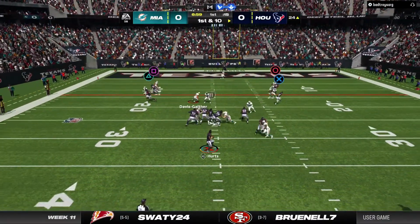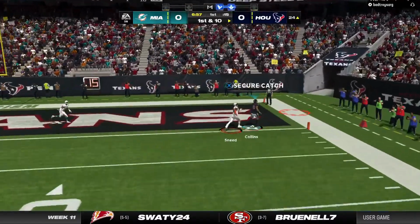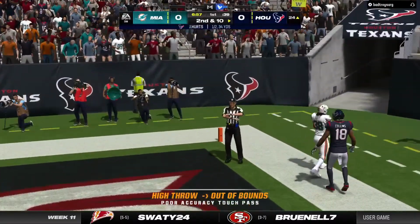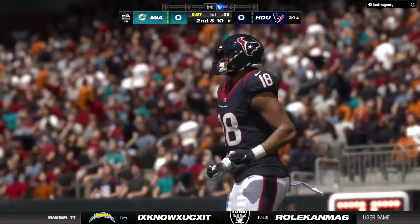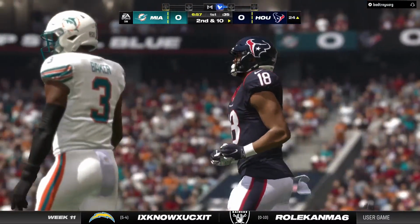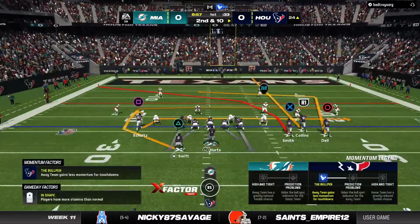They'll throw on first down with Hurts. And he overshot him there. It's out of bounds, incomplete. The Texans at 5-4 now on the year. And they were winners their last time out, so they'll be looking to make it 2 in a row.